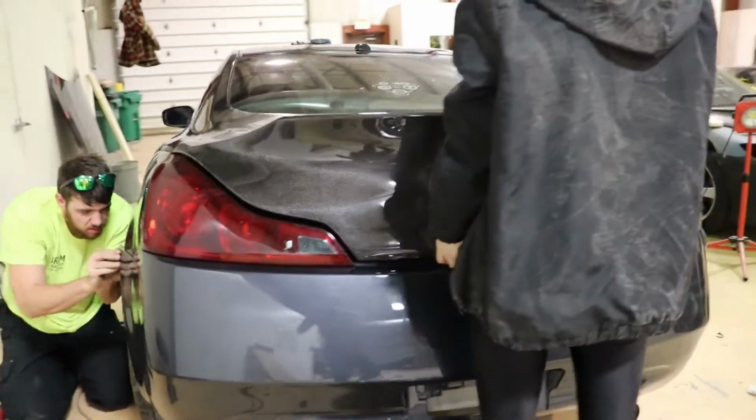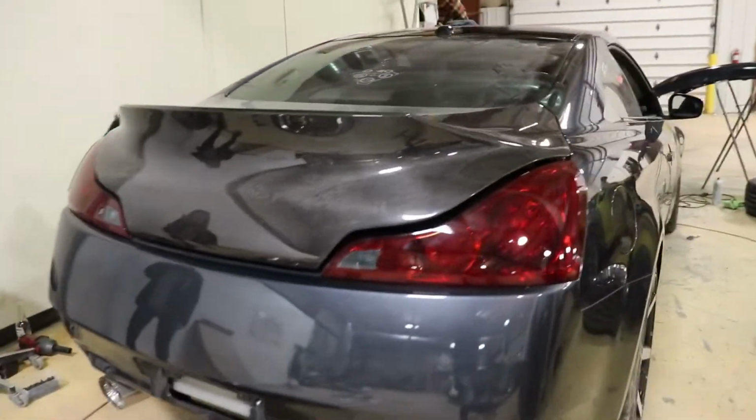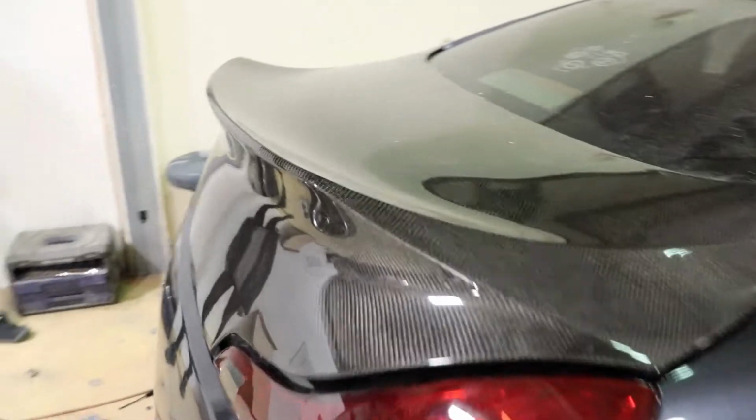Look at that. That looks so good. That trunk is amazing. Yeah, I kind of want to get a carbon fiber trunk for the G35. There's a duckbill one for $100 right now. Oh, I'd buy that. I'll mold it into the trunk.